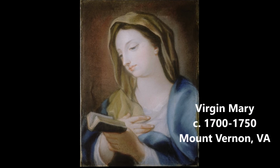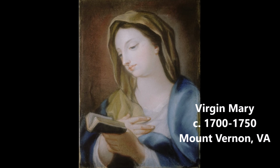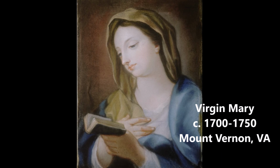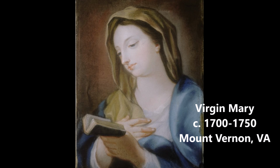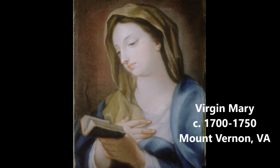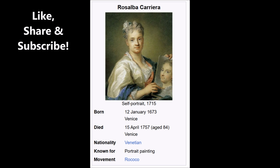This pastel portrait of the Virgin Mary, painted between 1700 and 1750, originally hung in the new room at Mount Vernon, together with its pastel of St. John the Evangelist. It is not known when the Washingtons acquired this set of pastels. The style of pastel suggests it was inspired by the work of Italian artist Rosalba Carrera.